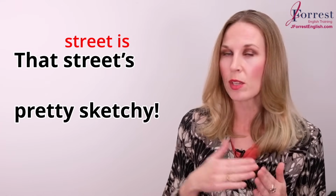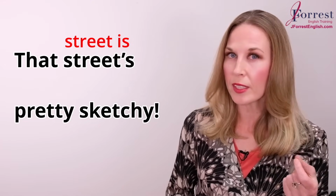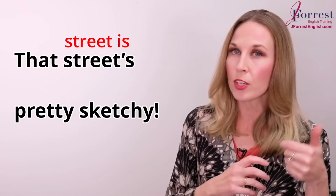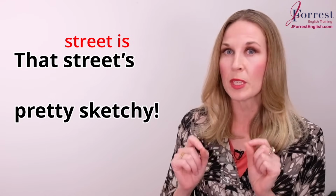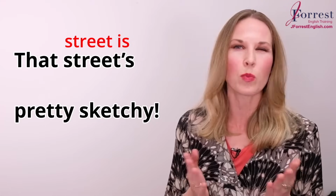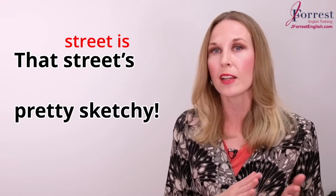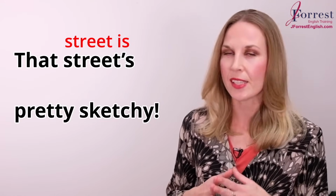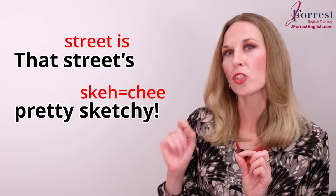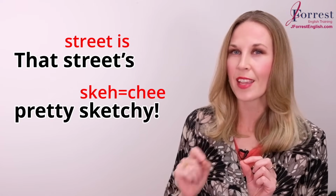The street's pretty sketchy. Again, it's extremely important that you hear these contractions for grammar because we need the verb to be grammatically. The sentence would sound very awkward if you didn't have it because it would be grammatically incorrect. That street's pretty sketchy.